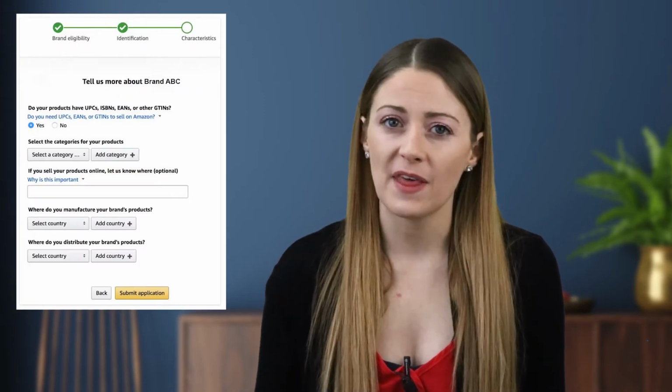So be thinking about that beforehand. Which specific categories do you want to sell these branded products in? Now they'll want to know if your products have a UPC, an EAN, or a GTIN. All products that are on Amazon have to have a barcode on them.